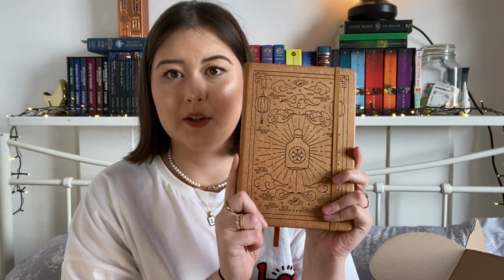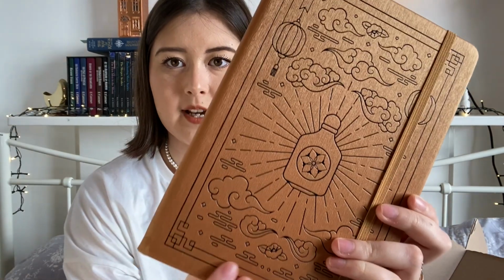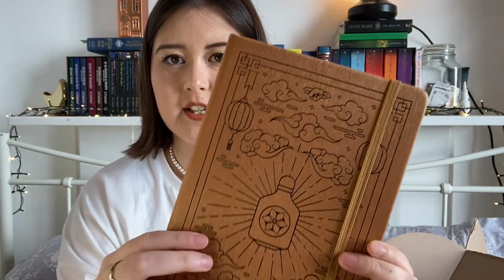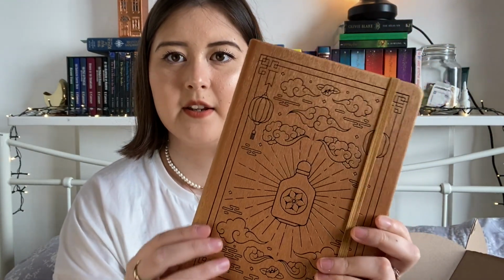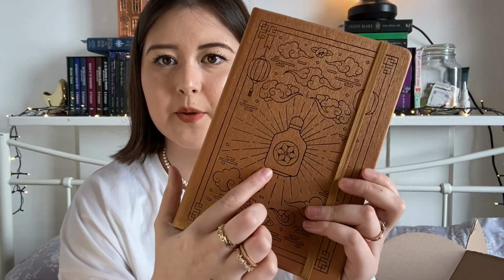And then the next item is my personal favorite, and I immediately claimed it when we were opening the box. I was like, that is mine, you cannot take that away from me. And it is this notebook, which as you can tell has a little bit of a sheen to it. It has this sort of Asian Chinese inspired design on it, which I really love. It's got lanterns and these clouds and a bottle, and according to the spoiler card, this is inspired by the legend of the elixir of life.